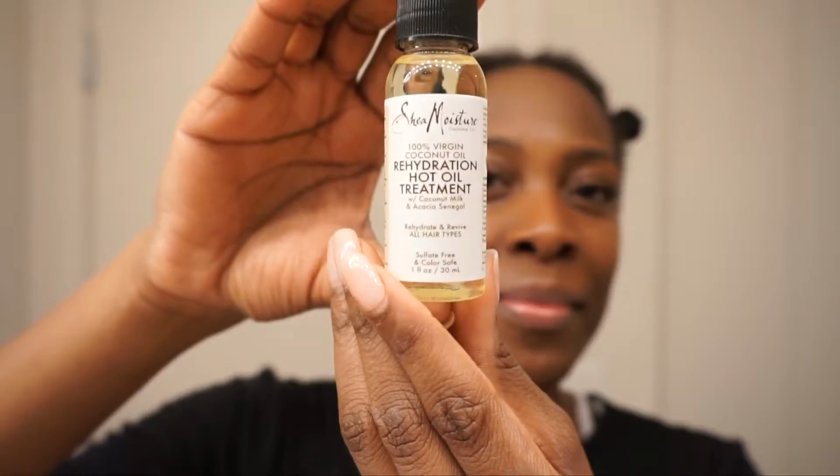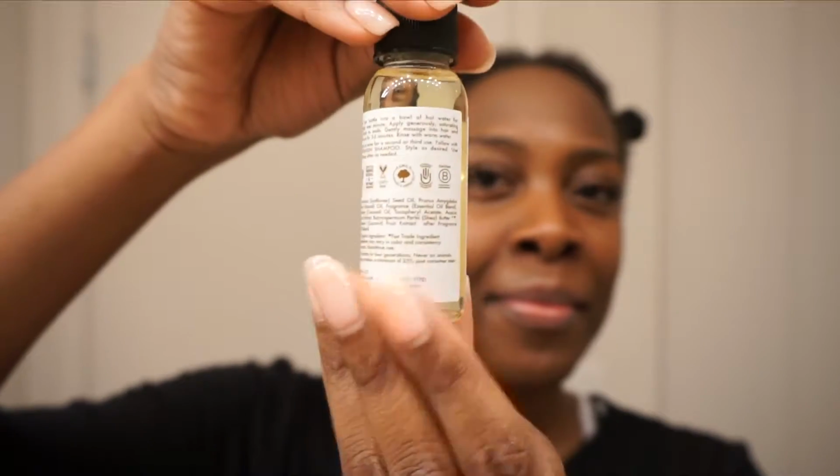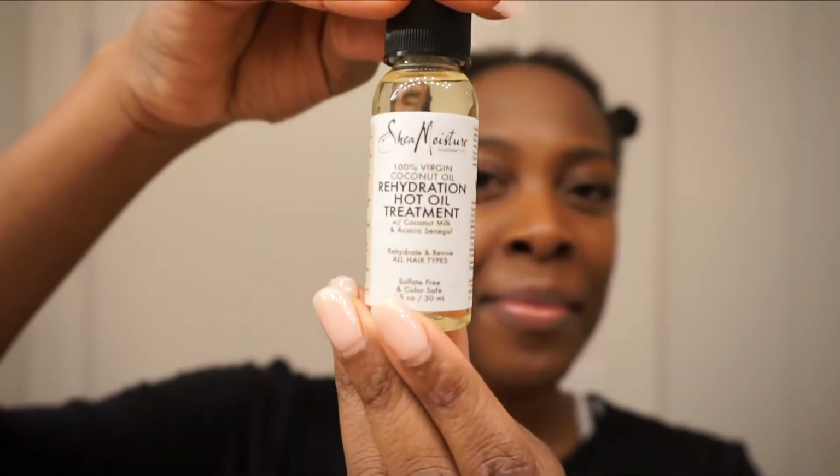So let's start off with the hot oil treatment. It's basically meant to be a quick 3 to 5 minute pre-poo that you do on wash day prior to shampooing your hair. It comes in a box with 2 bottles inside. You're supposed to get at least around 2 to 3 uses from each bottle, depending on how much you use per use.